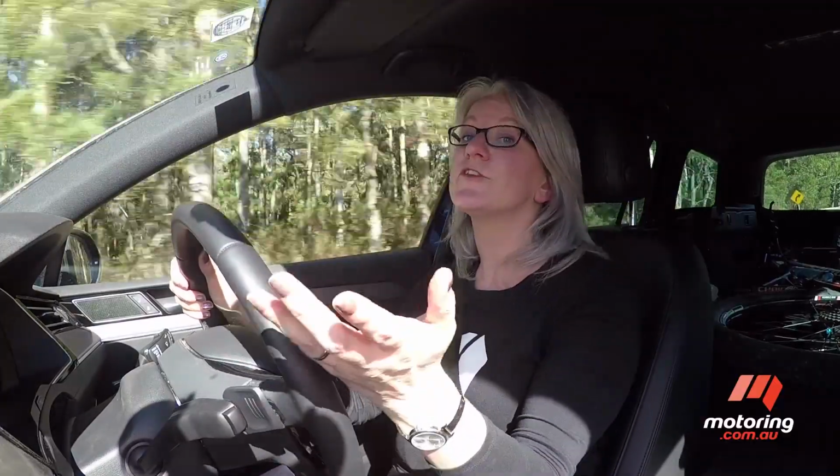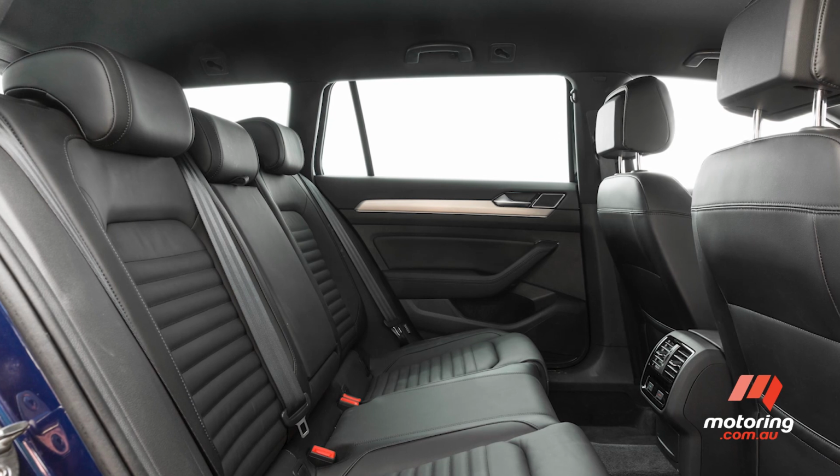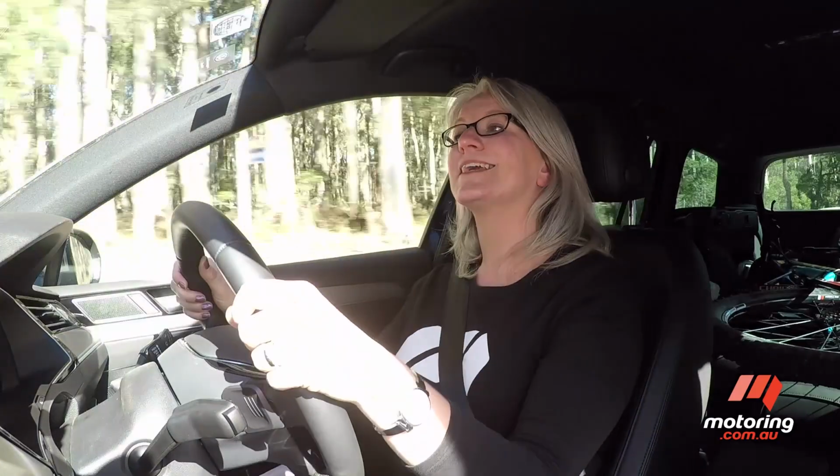It misses out on a sunroof, which is a $2,000 option from Volkswagen, and with the black headlining, it's a little bit dark and oppressive in the rear. That said, seat comfort is excellent in the front and second rows.